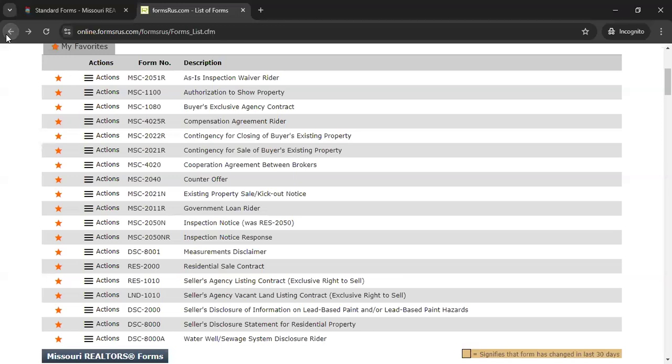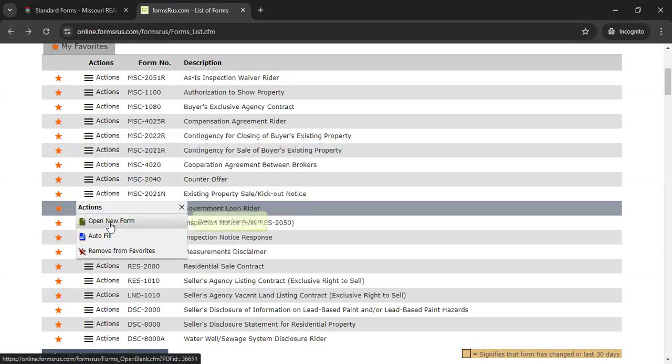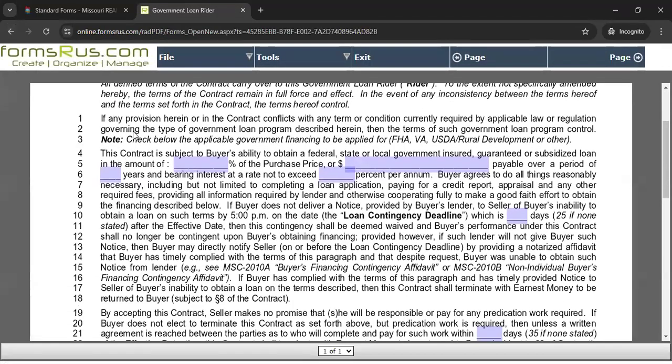All right, I'm going to do a quick glance here and make sure I'm not missing anything else. I told you the verbiage on this is very similar. Government loan rider: what's either the percentage or the purchase price, number of years, purchase price, or not to exceed whatever your interest rate is. Carry this date through to closing as well.